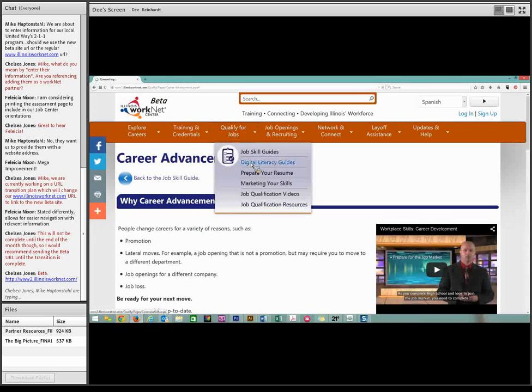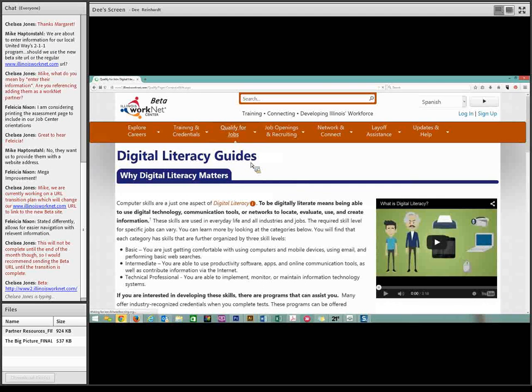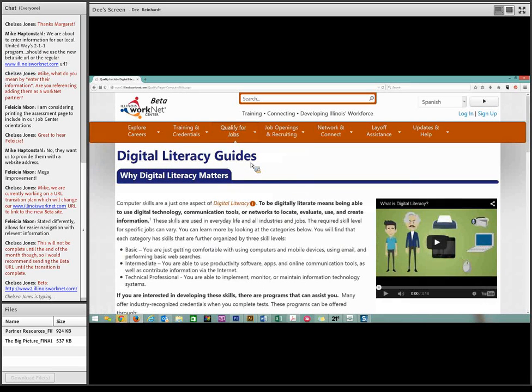We also have a digital literacy guide. This is, unfortunately, everybody's going to need to learn how to use a computer these days.